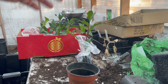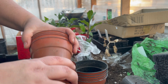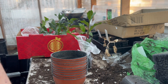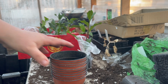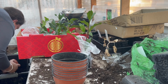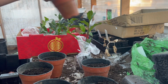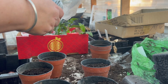So I should have 10 of these little pots here. 1, 2, 3, 4, 5, 6, 7, 8, 9, 10. So I'm going to fill these up, and I've got a mix of my potting soil along with some of this cocoa peat and perlite, because I don't want it to be too heavy to transfer them into. So I'm going to fill these pots up with that. Alright, there's 5 to start with. Now, let's see how they come out of the pot here.